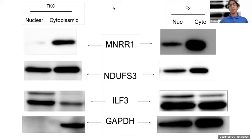In the F2 cell line, you can see that most of the MNR1 is located in the cytoplasmic portion, and there's a little bit of MNR1 located in the nuclear portion. However, in both the ILF3 and the NDUFS3, there's a contamination of both of them.